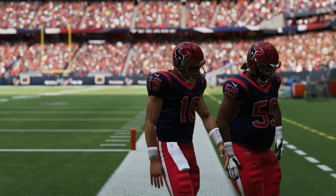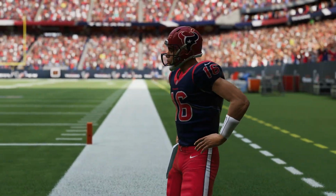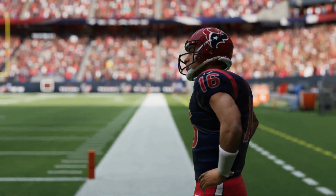So for our visitors, they're a win away now from running the table here in the regular season. They moved to 16-0 on the year.